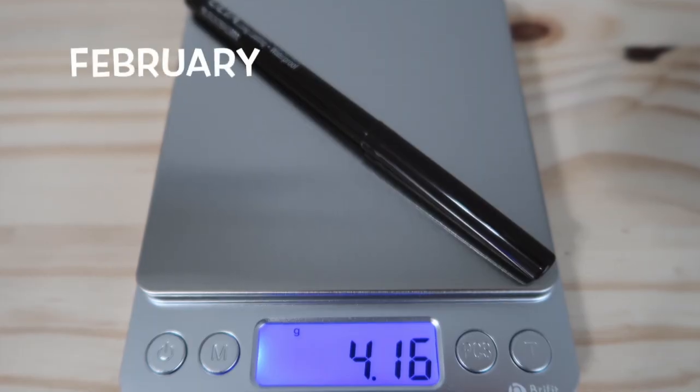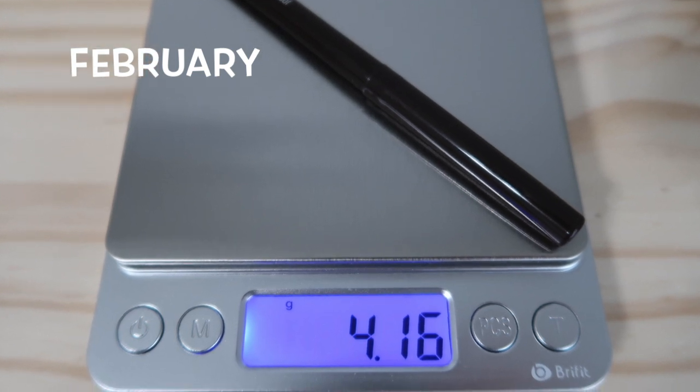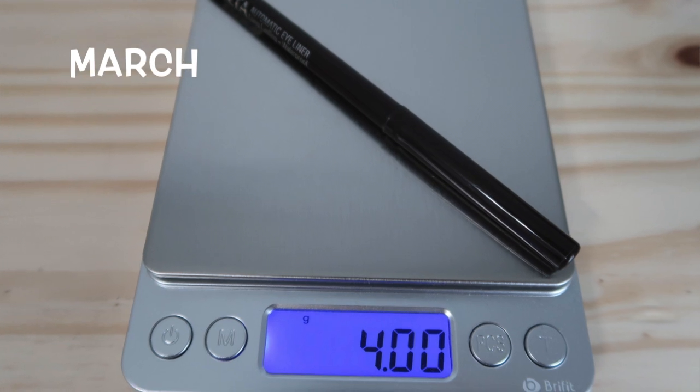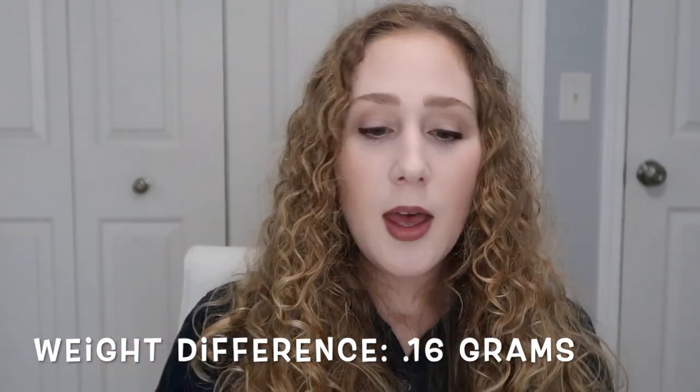Now the grams was kind of interesting, because last update, when I rolled it into the project, it weighed 4.16 grams, and now that it is empty, it weighs 4 grams. So basically the packaging is 4 grams. There is the tiniest bit left that I can't get out without scratching my eyelid, so I'm sure there's a tiny bit of product in there that you can't really use.